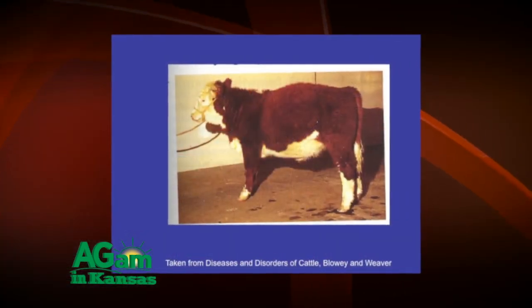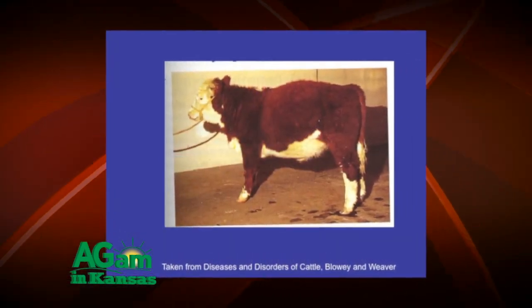So now you walk out to the pen and you have a steer that's severely distended. This calf is a bloat score 3. It's distended, round on the left side, pear shape on the right side, and it's not functioning appropriately. So we're in an emergency situation when this happens.